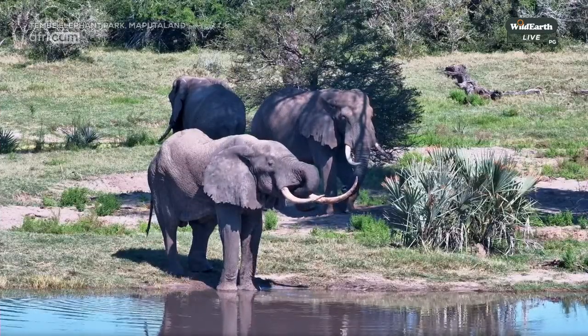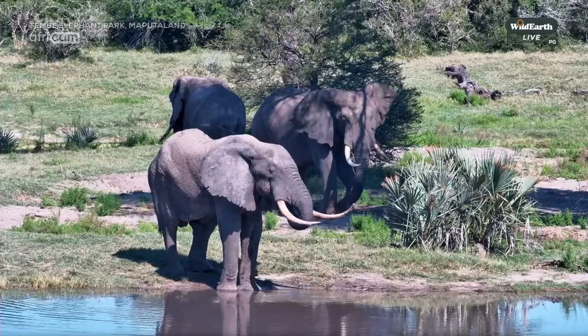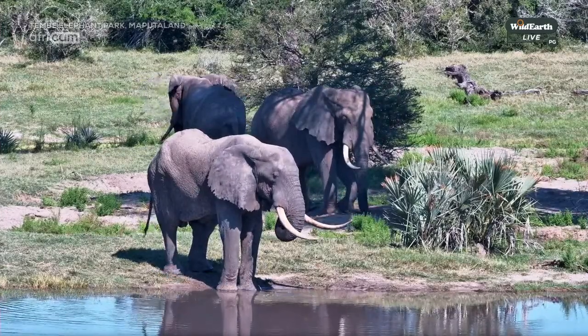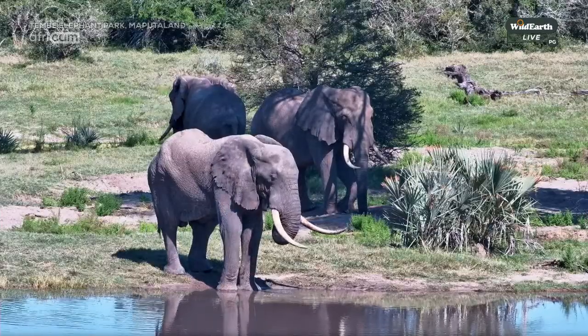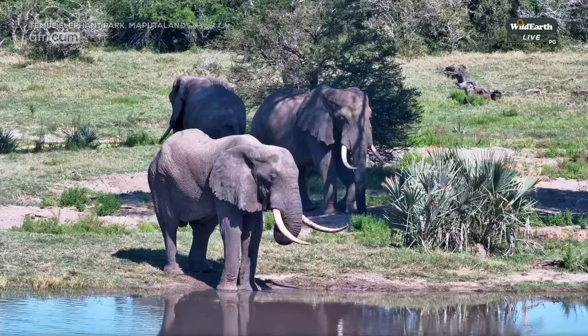So just a reminder, folks, that if you do have some time and you live near a game reserve or some sort of beautiful lookout or view, sometimes it does pay off to just go sit quietly and wait to see what comes out next.